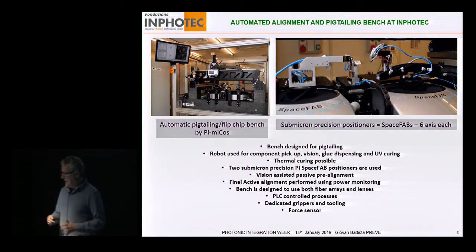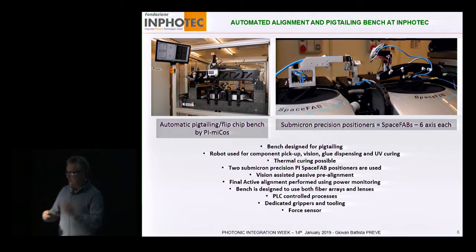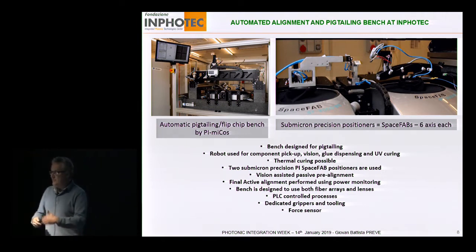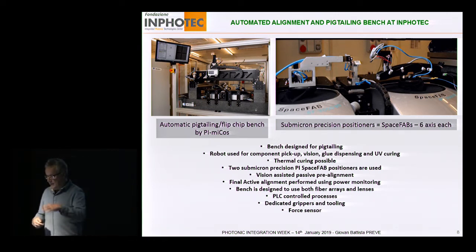So what do we have for automatic alignment and packaging bench at Inphotec, at least? The idea was to have something that is not operator dependent, to be able to realize a bench, robotics, vision assisted, some way to, let's say, load as much as possible automatically the parts, and then to have a process, but then to be able to just say, okay, start, and all the other parts are made automatically. So pick up the fiber array, align, pre-align, optimization, and so on and so forth.